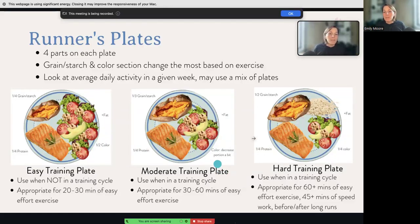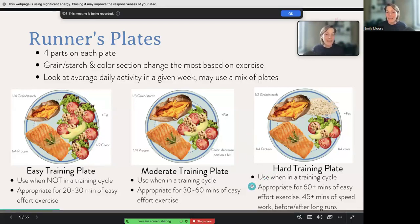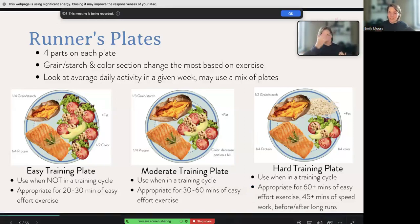Now, when we jump up to the hard training plate, what are we doing? We're increasing the duration of exercise. So instead of 30 to 60 minutes a day of exercise, we're really going up to about an hour or more a day. We could also be increasing the intensity of our training. So maybe you have a 45, maybe 60-minute workout that has some speed intervals in it. Maybe you're on the track, doing a workout.